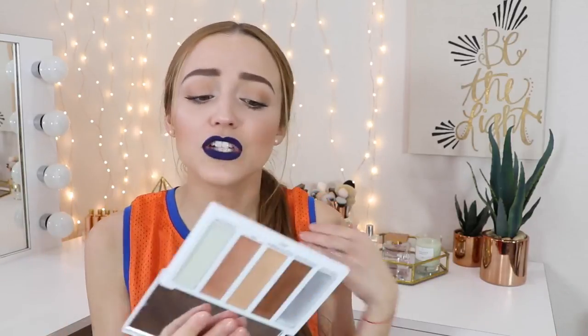I agree with you, but I don't like this for me. I might keep this around for really cool photo shoots if I'm photographing myself for a makeup look or something. I should have done more research. I should have totally looked into this before buying it because I didn't know it was this kind of highlighting palette. I thought they were just cream highlights, but they're not.